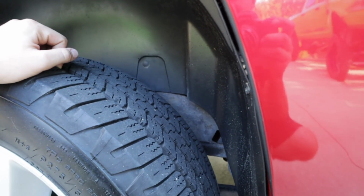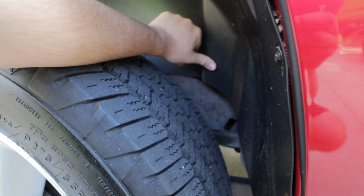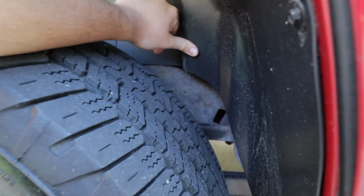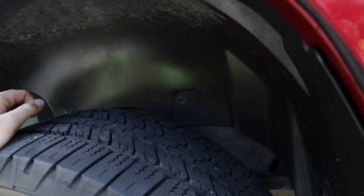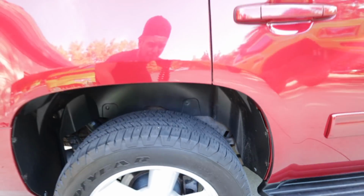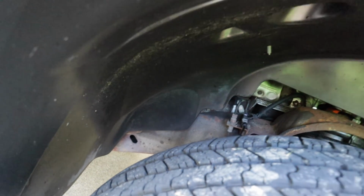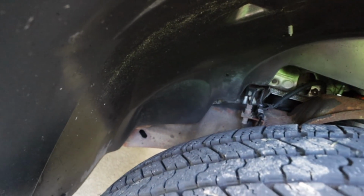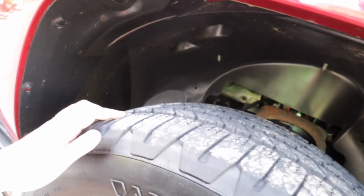Under here, you guys can see this frame hasn't been painted. It's just weathered. And it being weathered, it's in amazing, amazing condition. We may and will probably touch it up when we do the lift and stuff on it to make it look pretty. And then the same thing up front, you guys can see that the frame is just weathered. Not really rusty, it's just weathered. But all the brake lines, everything, look at that. Awesome condition, like new condition. Previous owners really took good care of this.